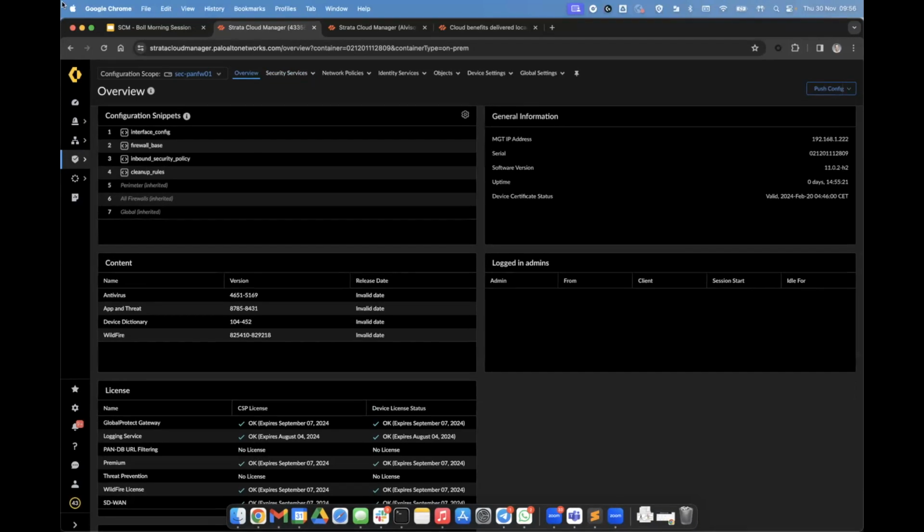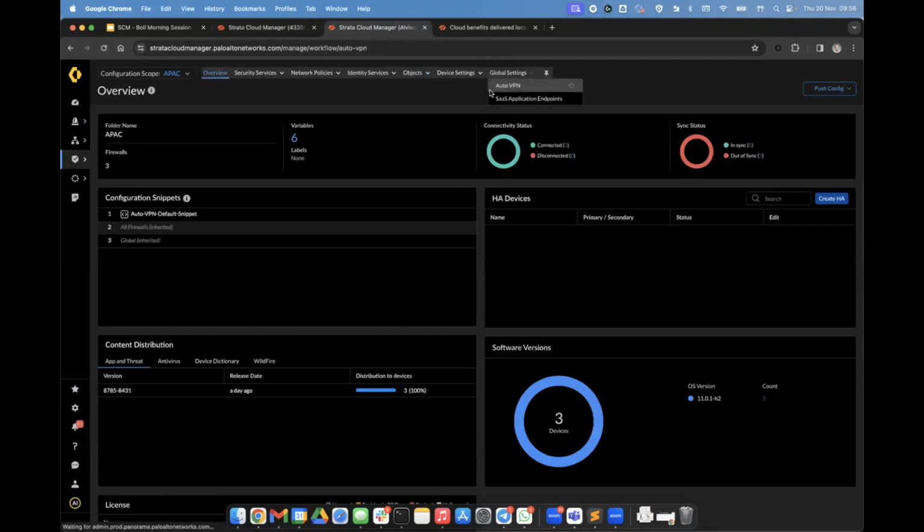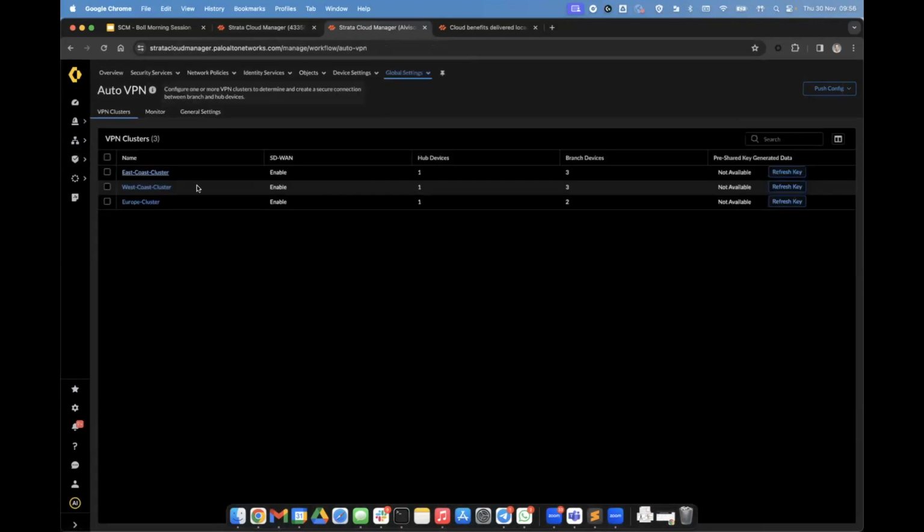All right, so the next thing that is new with Strata Cloud Manager, just ask if you have a question. The next thing that is coming with Strata Cloud Manager was so far part of the features that you would get from the Prisma SD-WAN configuration. So that is auto VPN. Let me see if the demo environment has a proper setup here. Yeah, at least a partial setup.